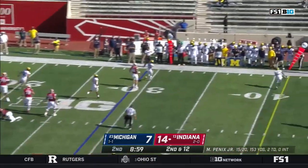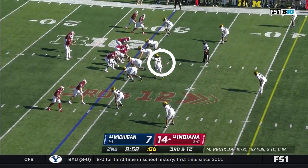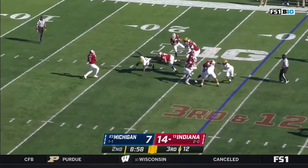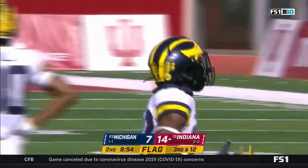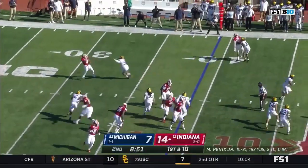Penix gets rid of it just in time. That pressure was coming quickly. Carlo Kemp. And the hard count works again. It's the fifth free play. It's incomplete, but then another flag. They're going to get Jamon Green, it looks like. Go, that back judge is looking at you the entire way. So it gives him the first down on what was third and 12.